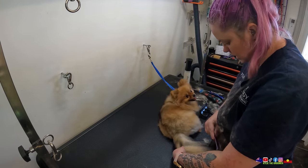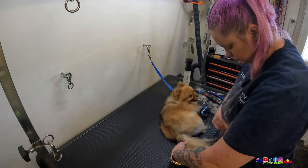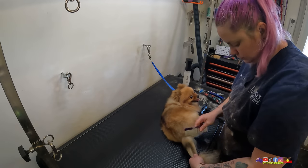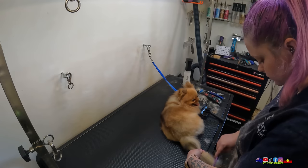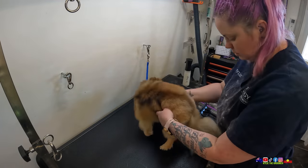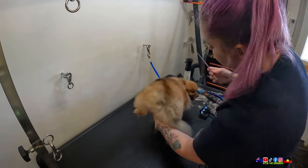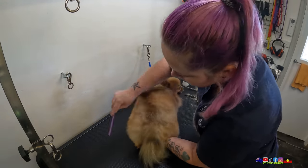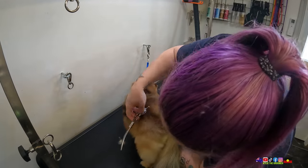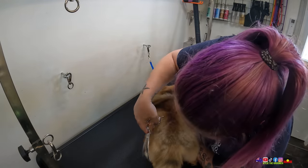What, baby? You okay? Good job. Good job. She's got pretty tail. Let me have a look. So now that that's all brushed out, we can just have a look at how... Stop, stop. Good girl. Stop. No. No, no. Good girl.